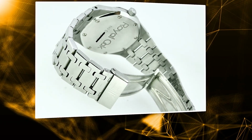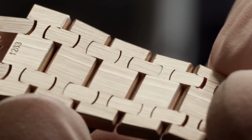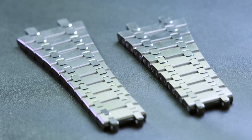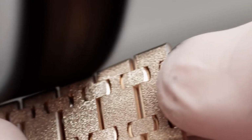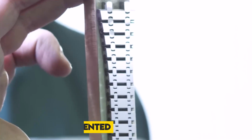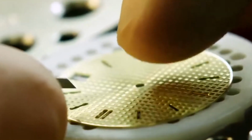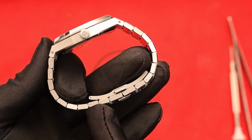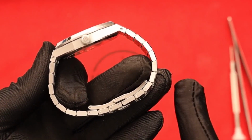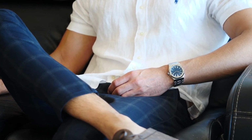Integrated bracelet. Now, before the Royal Oak, steel bracelets were usually afterthoughts or cheap mesh bands. Genta designed an integrated bracelet that flowed from the case without lugs. Each link tapers and fans out from the case. A painstaking layout. Genta himself boasted the bracelet was unprecedented, with tapering intermediate links that made it extremely hard to produce. Yes, making each tiny link fit like a jigsaw and have alternating brushed and polished surfaces was a nightmare, but that's why the Royal Oak's bracelet looks so harmonious and slim on the wrist.